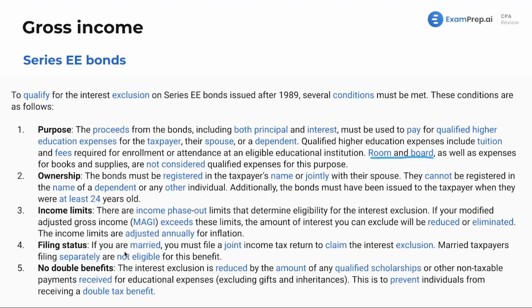Filing status: if you are married, you must file a joint income tax return to claim the interest exclusion. This is something we will see in other cases as well. We also saw this in the filing status lesson where sometimes you file just to get this Series EE bond benefit, in which case you may still not be considered married filing jointly. It's a whole thing in that other lesson where if you're filing just for the purposes of getting this benefit, the IRS is saying, okay, cool, you did it just for this. We're not going to consider you married filing jointly.